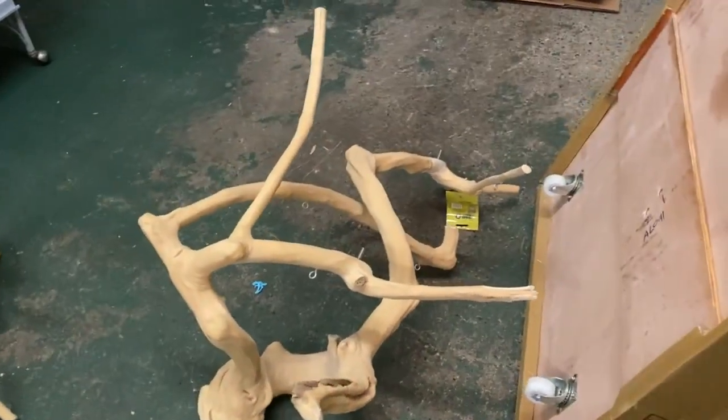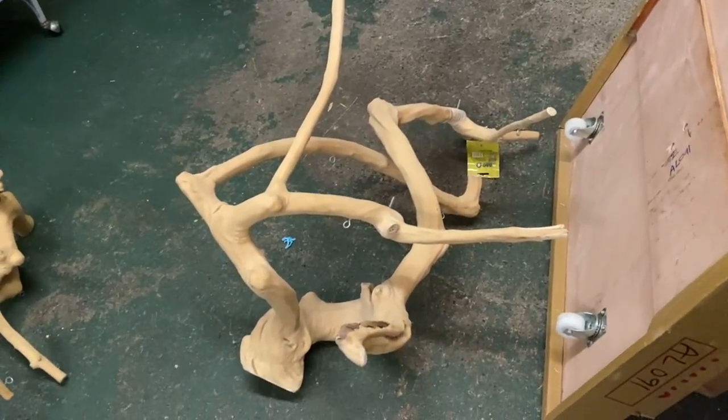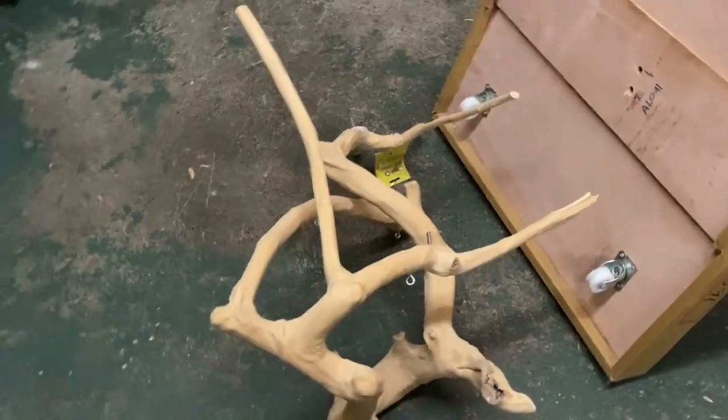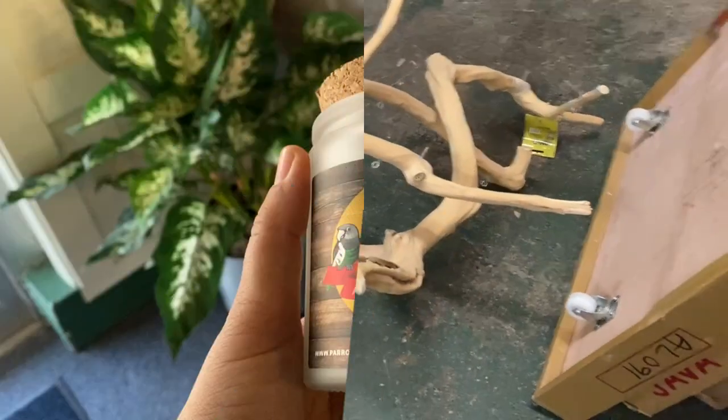So this is a good one. We're probably gonna go ahead with this one. It looks like it's got some nice areas where you can stand on. So this is gonna be a nice one.